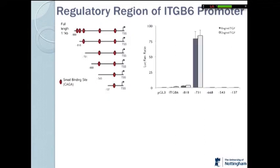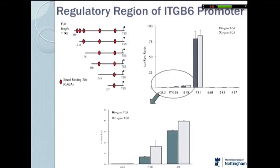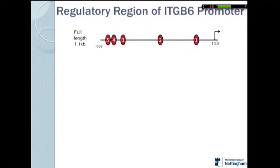When these constructs were transfected into the lung epithelial cells and stimulated with TGF-beta, I found that the full-length promoter responded to TGF-beta as we saw before, as did the first mutant, the -818 mutant. However, loss of a cluster of transcription factor binding sites that included a single SMAD binding site from the promoter resulted in an inability to respond to TGF-beta stimulation.